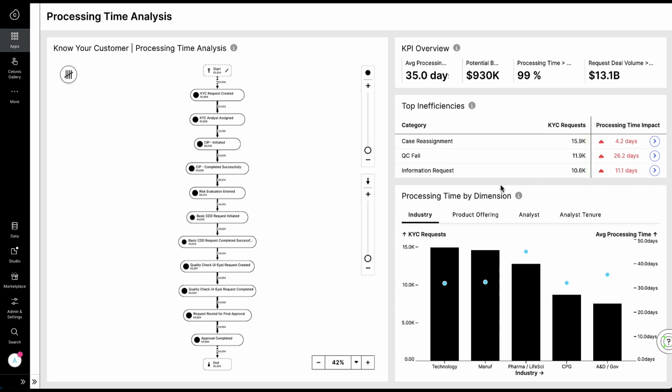Finally, the bar chart visualizes the impact on processing time by a variety of dimensions, such as industry, product offering, etc. This added dimensionality comes from the metadata supplied to Celonis to allow for the discovery and pinpointing of otherwise hidden inefficiency hotspots.